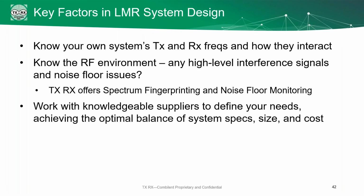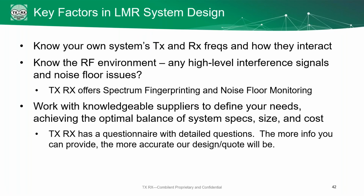Work with knowledgeable suppliers. The more your supplier knows, the better. To deal with this, we have a questionnaire. Anytime that you contact us wanting us to design a system, we will send you a questionnaire. The more information you can provide on that, the more accurate our design and quote will be, and the better the performance of the system that you're going to get.